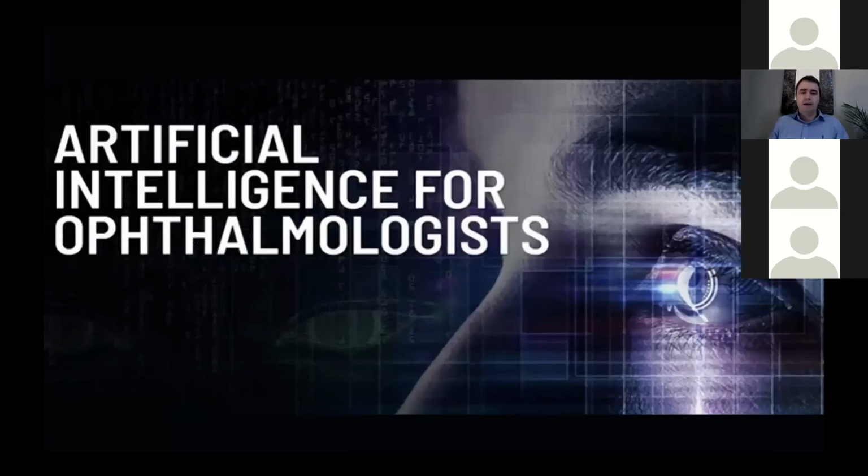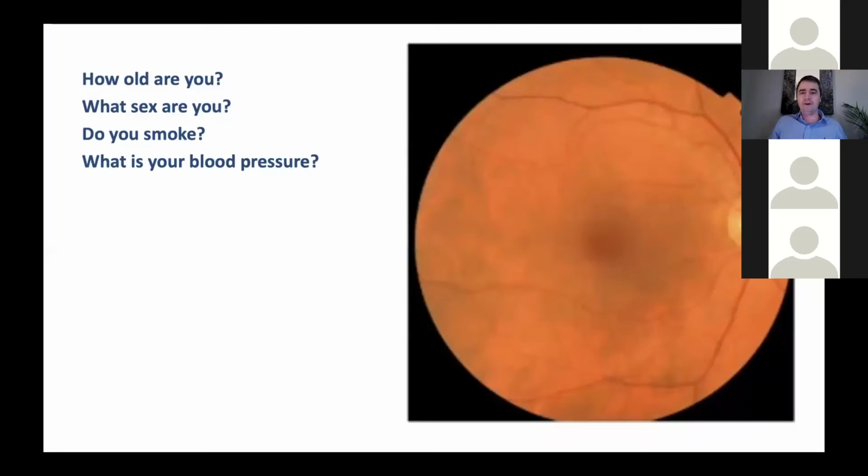Very briefly, I thought it'd also be worthwhile talking about artificial intelligence, because that is a hot topic across all walks of life, and glaucoma is no exception. Now, this is a photograph of the back of an eye, a photograph of a retina and optic nerve. And looking at this photograph, I could tell you that it's a right eye, and I could tell you that that person doesn't have glaucoma, but I can't tell you much else about that person. But artificial intelligence, so using a computer to recognize images, can tell you a lot more, and it can actually work out how old that person is, what sex they are, whether they smoke, and even their blood pressure, just from that image. And I don't know how. It's about pattern recognition and a very clever computer.